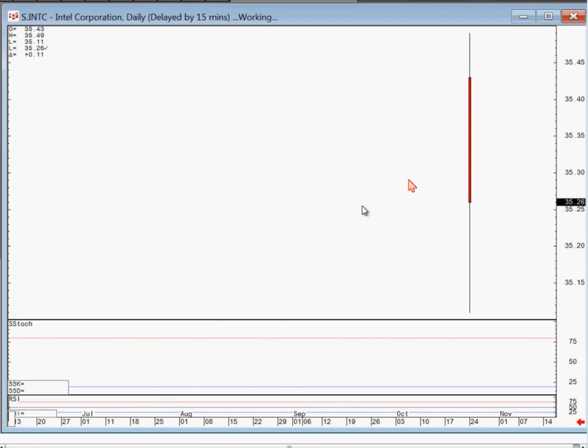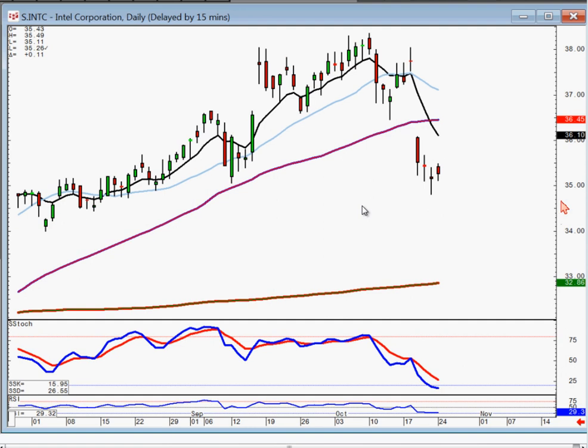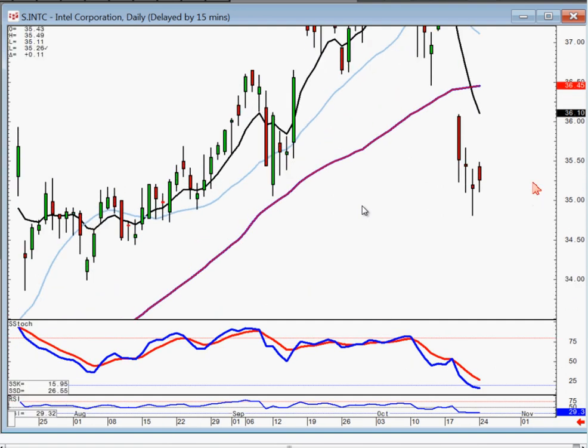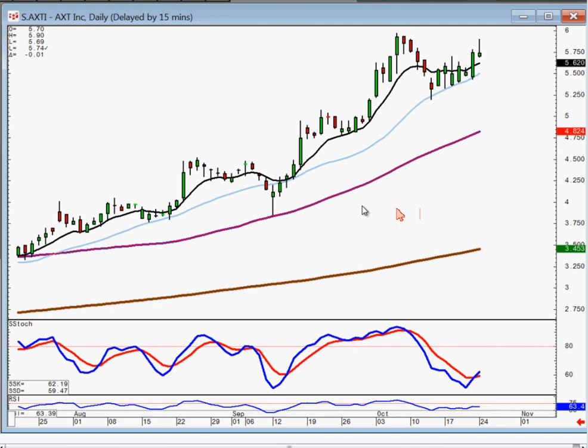Intel, nothing in Intel. Again, Intel, like Microsoft, is one of the big institutional traders. They don't move percentage-wise very much. And right now, if you were short, you stay short. But again, your percentage return on this one's not going to be that exhilarating. AXTI, you can still buy this one on the J-hook type pattern if it opens positive tomorrow.